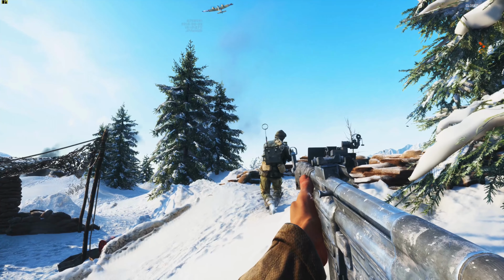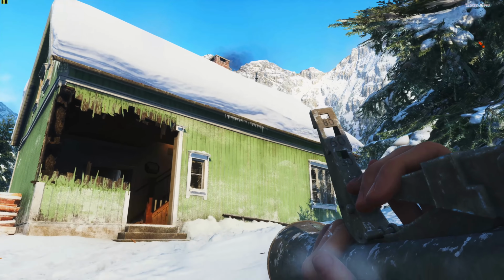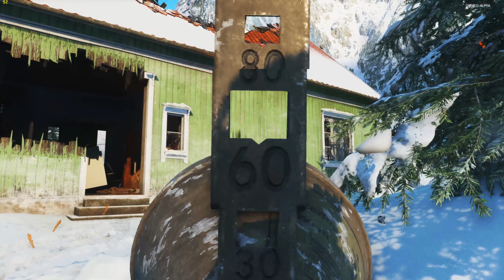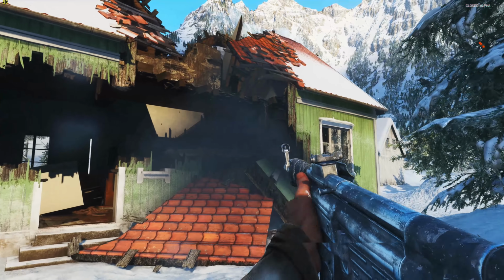And I just took the time to walk around and test a few things. Looking at the new destruction here, I hadn't noticed this before, but if you blow up a wall of a house that's got snow on the roof, the snow breaks up and slides off. Madness, such a nice touch. And then of course it can be destroyed in multiple places too.